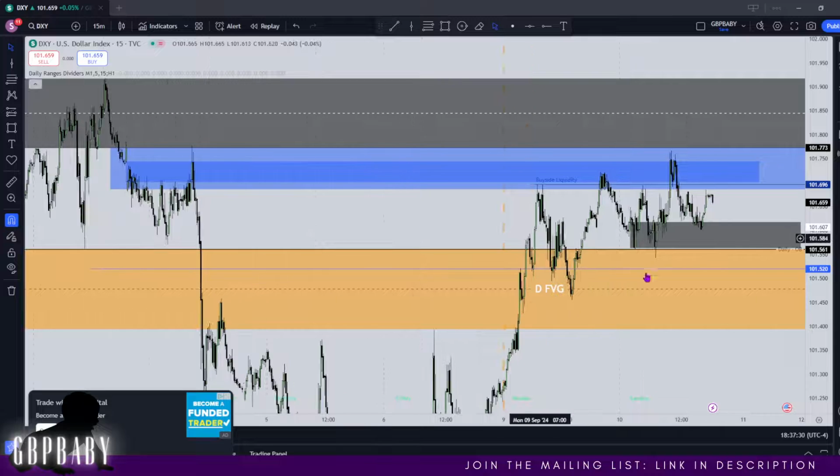So yeah, a bit of a sticky one, not really nice consolidation, but we just got to wait at this point. You can see that pretty much since yesterday, it's only Tuesday, I keep thinking it's Wednesday.